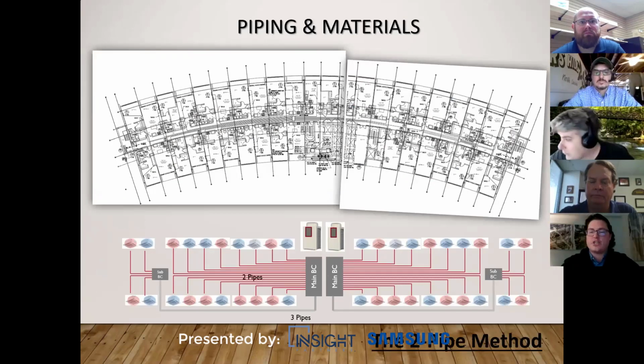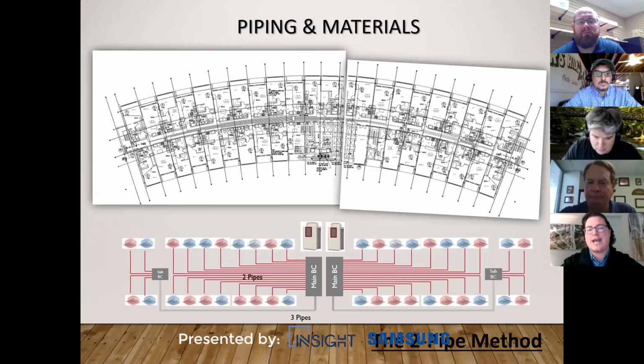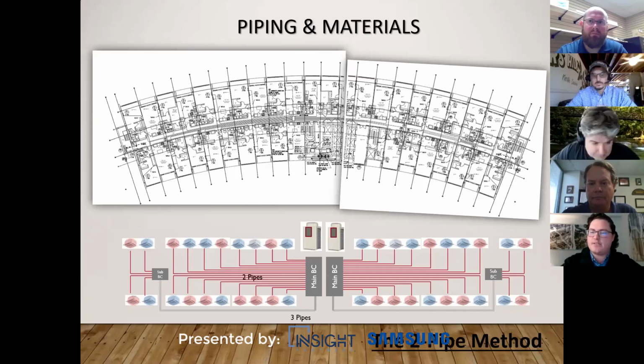One clarification I do want to make is it is possible, and this is why this example was put in for this presentation, for a two-pipe system to have three pipes actually involved in that system. So for Mitsubishi or Carrier Midea, the main BC at Mitsubishi, for example, can be up to 16 ports. That main BC size does not change whether it's from 5 ports to 16 ports. It is the same size.